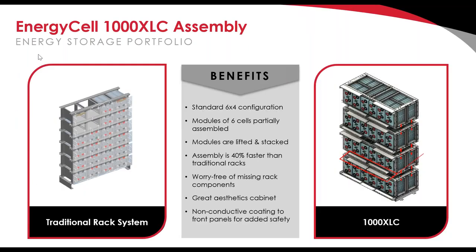Okay, running a little bit out of time, so I'm going to go a little bit quicker. Here on the right is the XLC, and you can see how they're stacked, one by one. Each one of these modules weighs about 1,000 pounds. So you would mount some eye bolts on each corner with some straps, and then you can lift them with a tool. What that means is that if you have the proper tools, you can save up to 40% in installation time if you go that route.